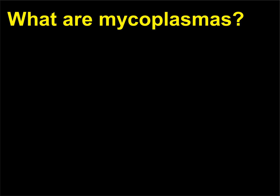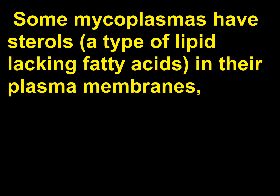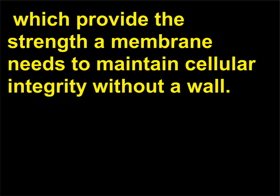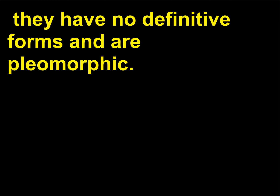What are mycoplasmas? Mycoplasmas are the smallest, free-living organisms, and the only bacteria that exist without a cell wall. Some mycoplasmas have sterols, a type of lipid lacking fatty acids, in their plasma membranes, which provide the strength a membrane needs to maintain cellular integrity without a wall. Since mycoplasmas lack cell walls that provide shape and rigidity, they have no definitive forms and are pleomorphic.